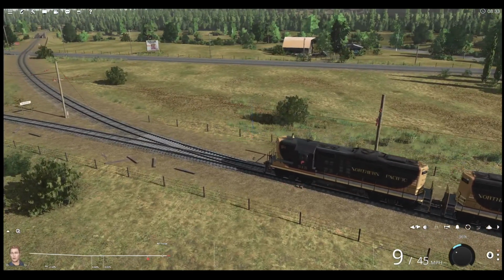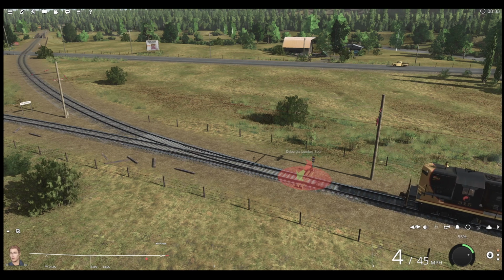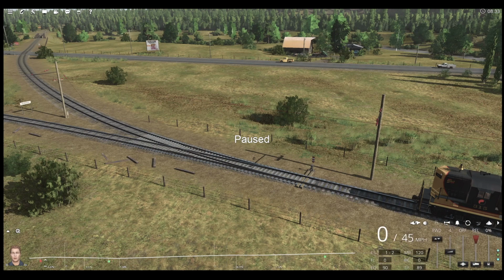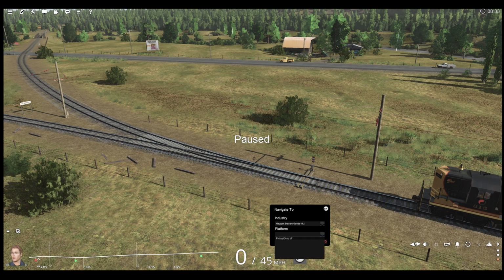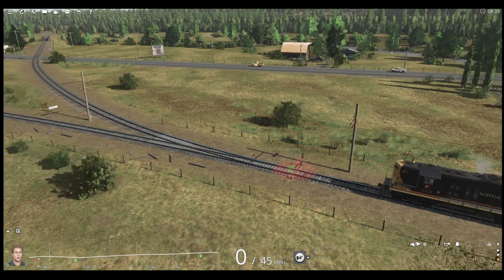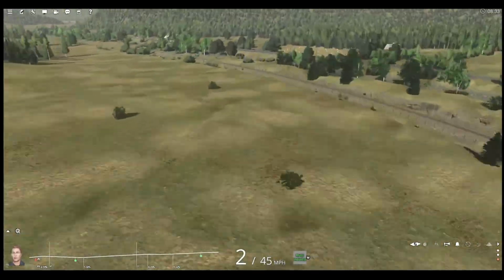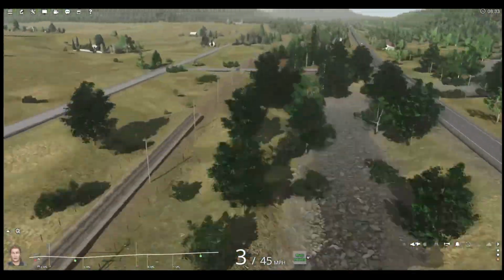All right, now it's 8:30. Shadows are getting a little bit less long. Let's put you on autopilot. Navigate to Hogan Brewery Goods. And I'm pretty sure that is a track that is currently blocked. So let's just go up here and see what the situation is.